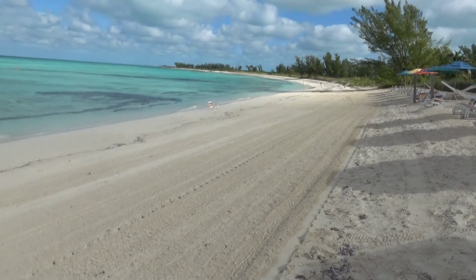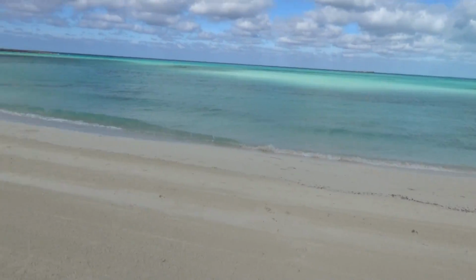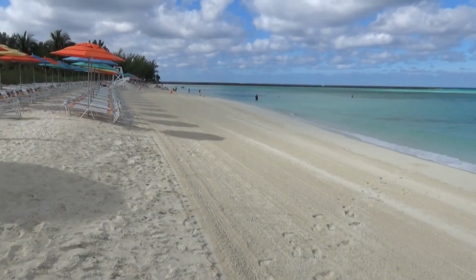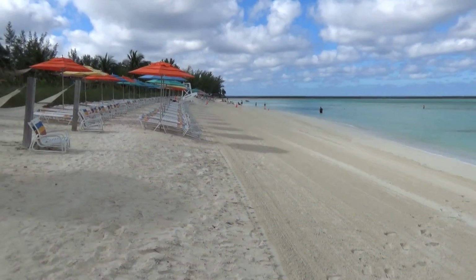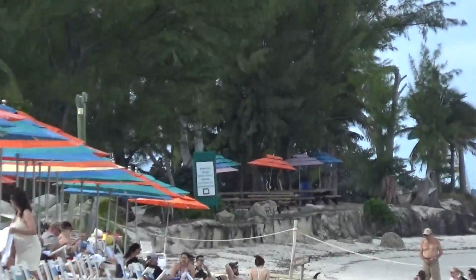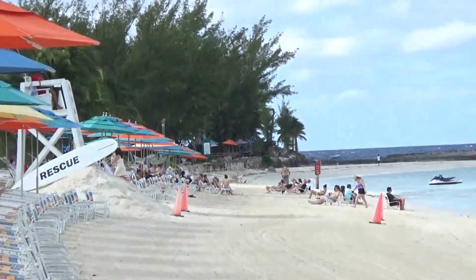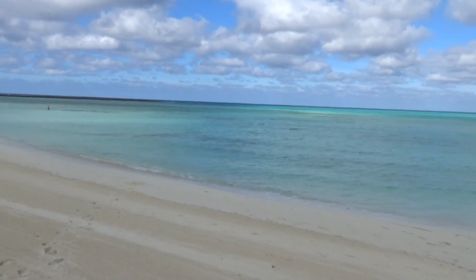Welcome to Serenity Bay, which is the adults only beach here on the Disney Cruise Line. It's Castaway Cay, and I love it. This is very peaceful, very relaxing. They do have bars of service and waiters that go around. They also have a bar way down there, and it's awesome. It's your complete tropical paradise like you see on the commercials.